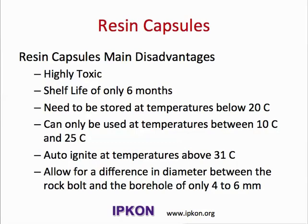Resin capsules have a short shelf life of only 6 months, because after this period of storage, the resin contained in the capsules hardens. They should be stored at temperatures below 20 degrees Celsius and can only be used at temperatures between plus 10 and plus 25 degrees Celsius. At temperatures lower than 10 degrees Celsius, the resin gets hard and does not react properly with the fixing agent.